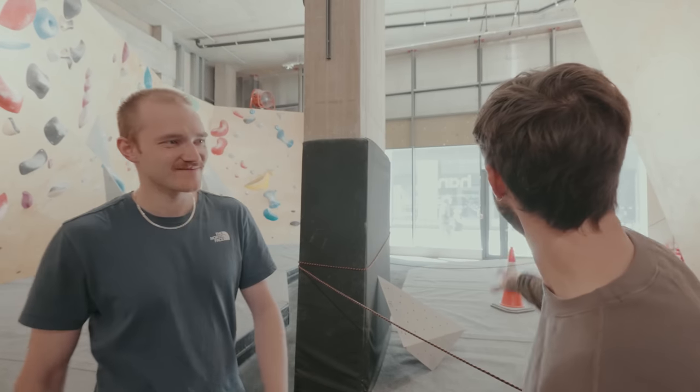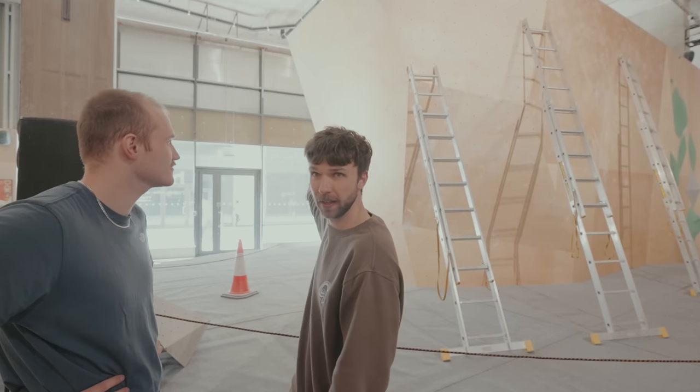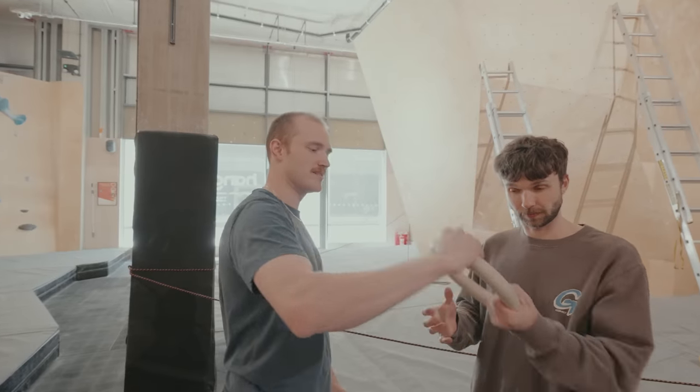What you got there? A wooden ring, the one ring to rule them all. Basically, what we're gonna do, we've got this bit of blank wall here. We've got a corner, a wooden ring, a bit of rope. We're gonna try and swing from there to here. We're gonna chuck on a big volume, boost it out from the corner, chuck a bit of rope on it, start around that corner, and see how far we can swing.